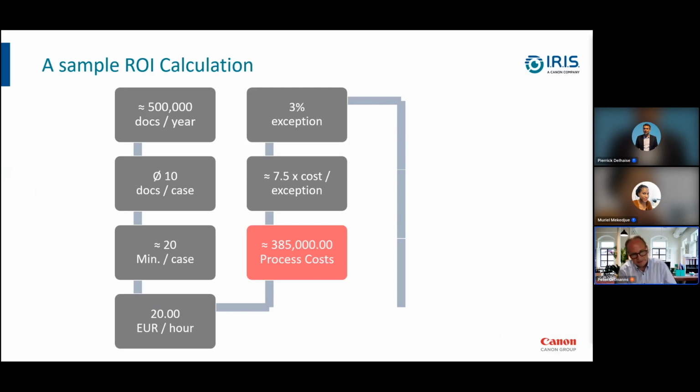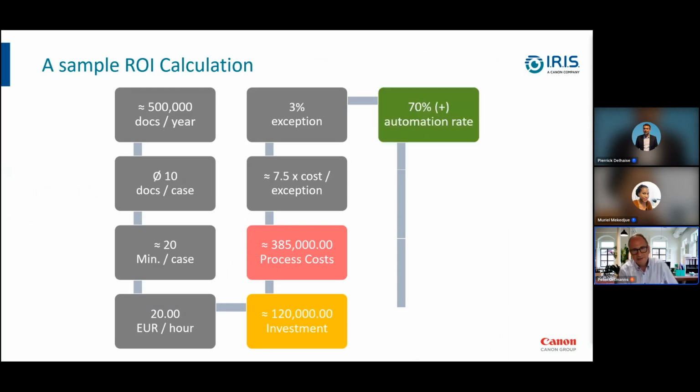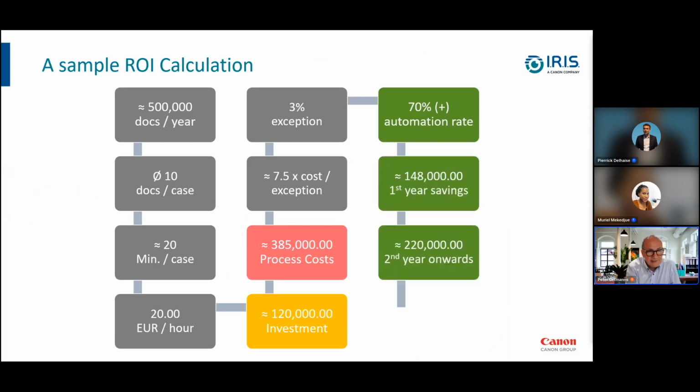of process costs. When we now consider the implementation of the software, it comes along with an investment of around 120,000 euros. But as a result, we speak here about a 70% plus automation rate compared to the 100% manual before. And this then results in savings in the first year of 148,000 euros, and from the second year onwards, 220,000 euros. In a nutshell, there is a return of investment in less than 6 months.